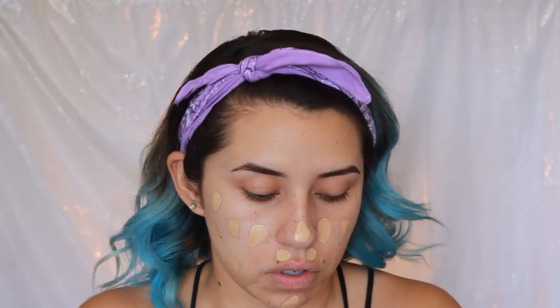So like I said, this shade is a little bit warmer than I personally would have loved, but I think it'll work. I'm going to go in with 1 more pump. Like I said, I'm going in like this is my foundation routine always. So no primer, just going straight in.